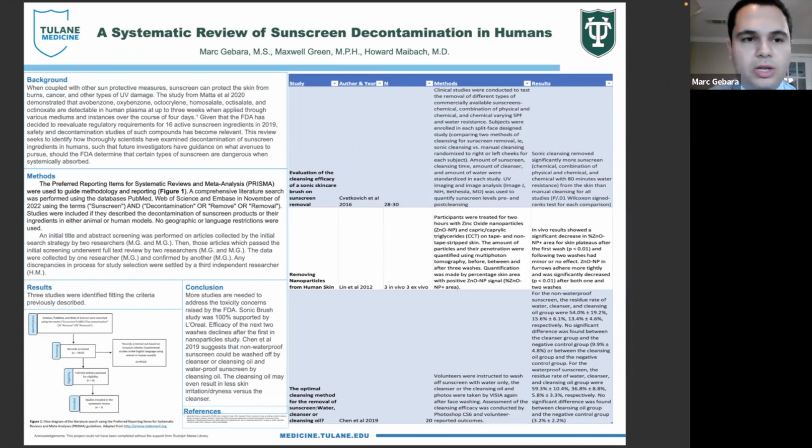And so my colleagues and I realized that it is worth investigating the current methods of sunscreen decontamination in humans, so that if the FDA decides that yes, we need to reevaluate the regulation around all sunscreen, scientists are better equipped to figure out how we can remove these chemicals and for what purpose we need to remove them from the body.